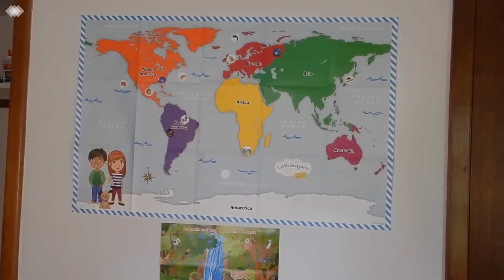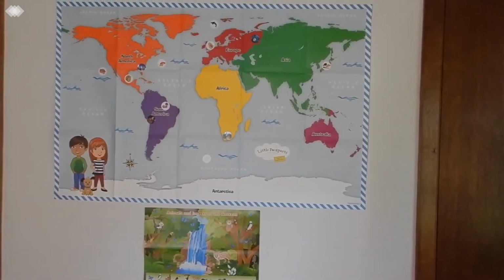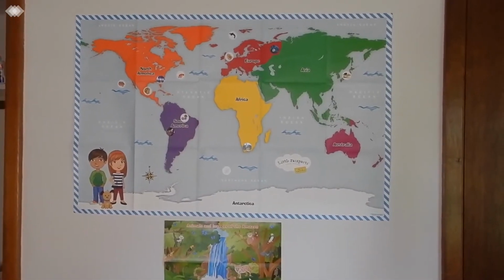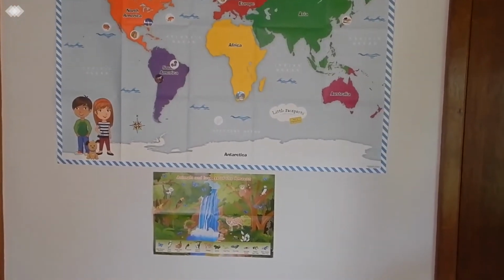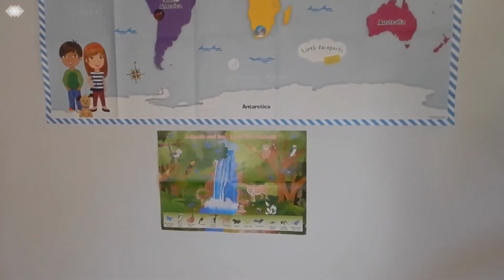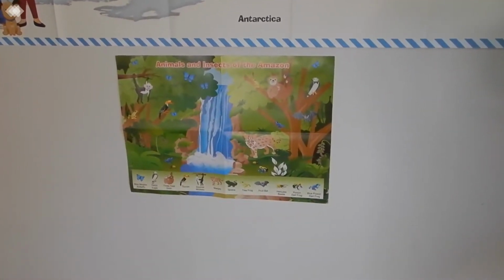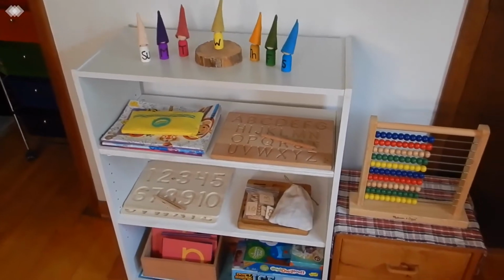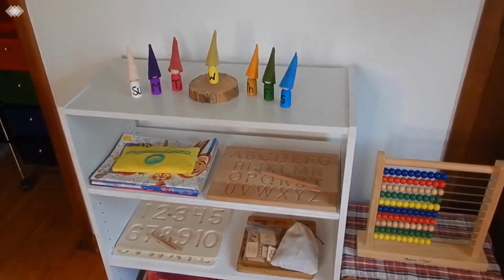All right, so over here on the wall we just have a few posters that came with the kids' little passport subscription boxes. On the top they have their world map, and they get different stickers to put on each month. And then down below they just have a little rainforest poster, and the kids asked me to put that up, and it just has some different rainforest animals on it to find. Right, and then down below we have another shelf. Now this shelf pretty much stays the same most of the time. There's a few things that get switched out.